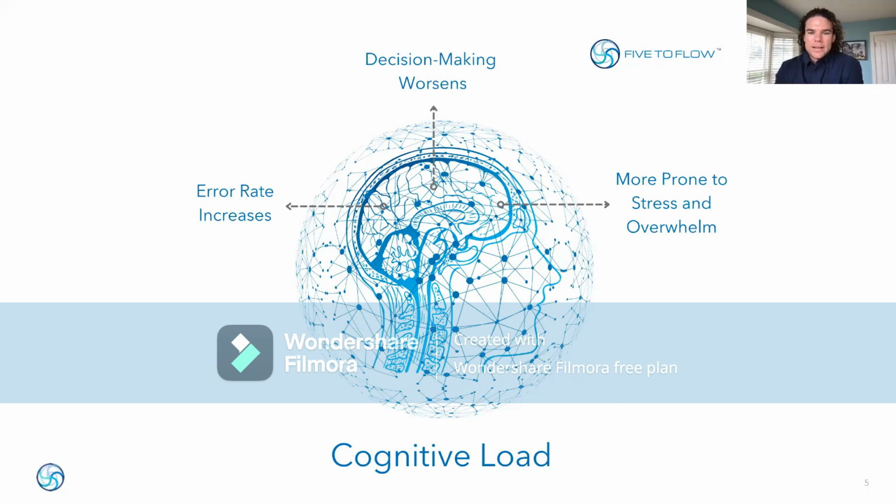Our brains are incredible at solving problems and processing information, but comparatively, they're terrible at holding on to more than 3 or 4 concepts or ideas at a time. So the more we're trying to hold on to, the more we feel things slipping away, and that interplay between losing thoughts and constantly trying to keep track of them is internally stressful, no matter how good you think you are at it. As a result, we feel worse and we perform worse. Error rate increases, decision making is more difficult, and in general, we're more prone to overwhelm and stress.